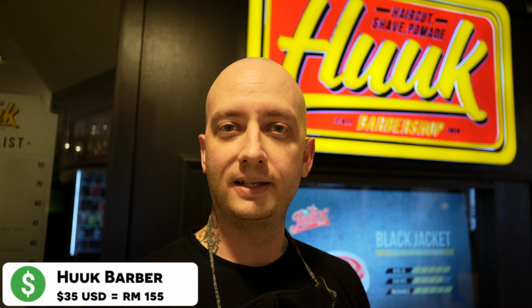All right, another clean shave here at Hook Barbershop. This is my first Kuala Lumpur haircut. Another success. Great service. I also got the nose waxing and the ear waxing. I feel like a new man. And the service charge was $35 US for the hair shave and the waxing of the nose and ears, which is about 155 Malaysian ringgits. A great service. I highly recommend.